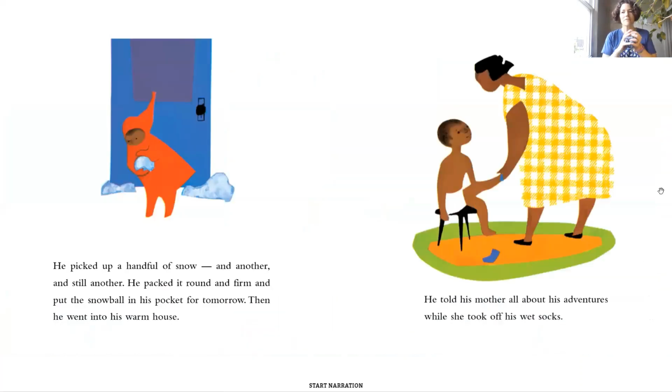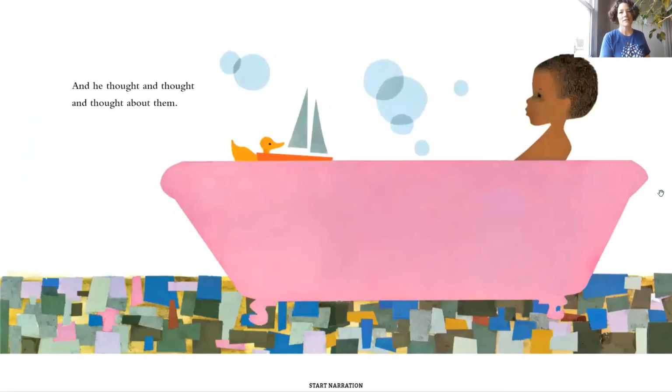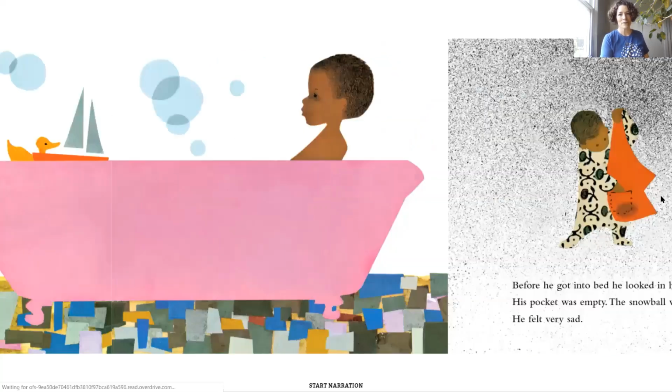He picked up a handful of snow. You got your cloth and another and still another. He packed it round and firm and put the snowball in his pocket for tomorrow. Then he went into his warm house. He told his mother all about his adventures while she took off his wet socks. And he thought and thought and thought about them. Wouldn't it be nice to be in that warm bath after being out in the snow?